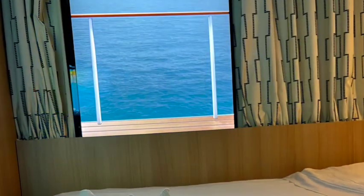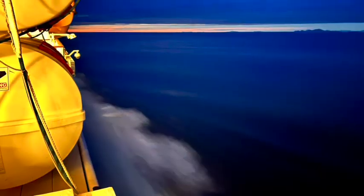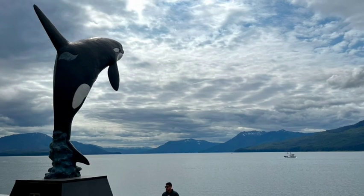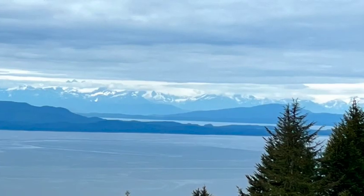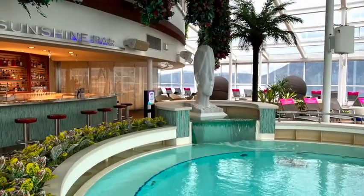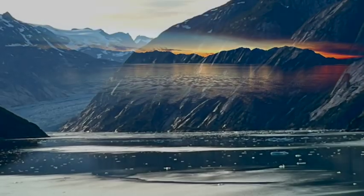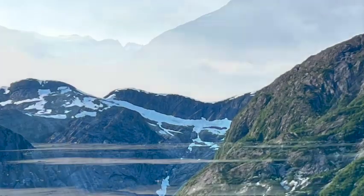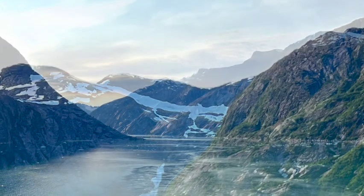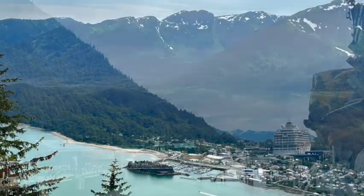Welcome to my July 2023 Alaskan cruise aboard Royal Caribbean's Quantum of the Seas. Left Pier 91 out of Seattle, had a day at sea before stopping at Icy Strait Point in Hoonah, Alaska, then on to Sitka, Alaska, then the Endicott Arm and Dawes Glacier, then Juneau, Alaska, then another day at sea before landing at Victoria, British Columbia, and then returning to Seattle. It was a fantastic cruise.